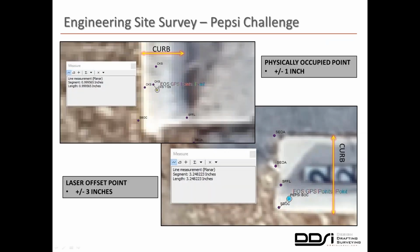So to do a quick data comparison, I captured 2 points, one physically occupied and the other as a laser offset, to QC the data back in the office, to kind of do my own Pepsi challenge. As you can see from the physically occupied point, we got less than an inch of error from the same point collected from our total station. It's well within the range of GPS, GNSS error, and the possibility that the survey rod was not held perfectly plumb. And then the laser offset, where we shot the same back curve location, was sub-decimeter accuracy for the offset, so less than 4 inches.